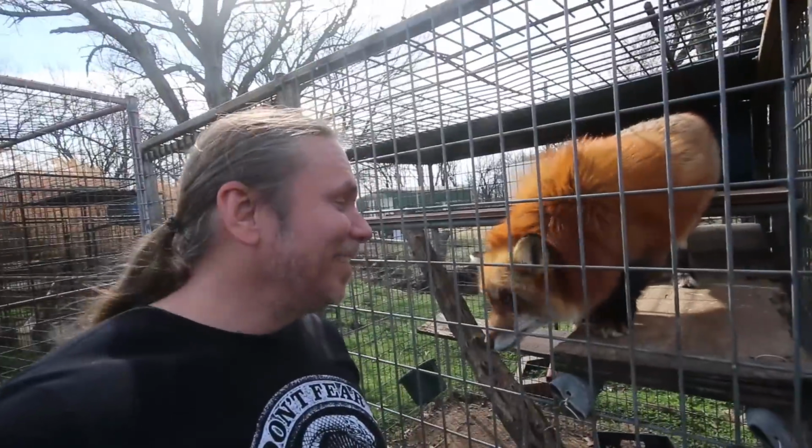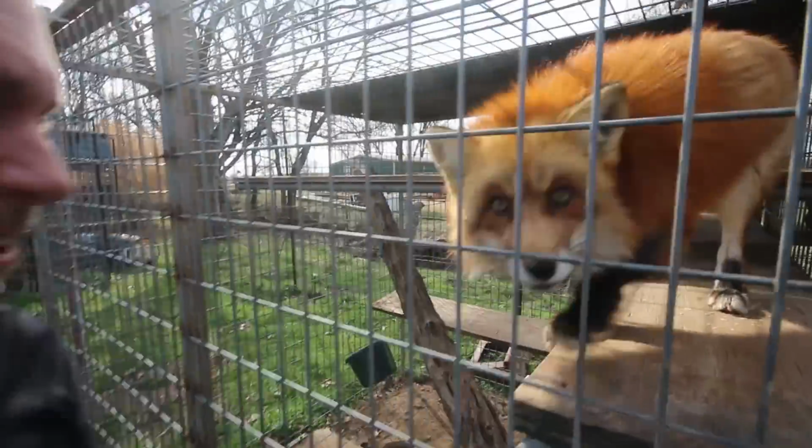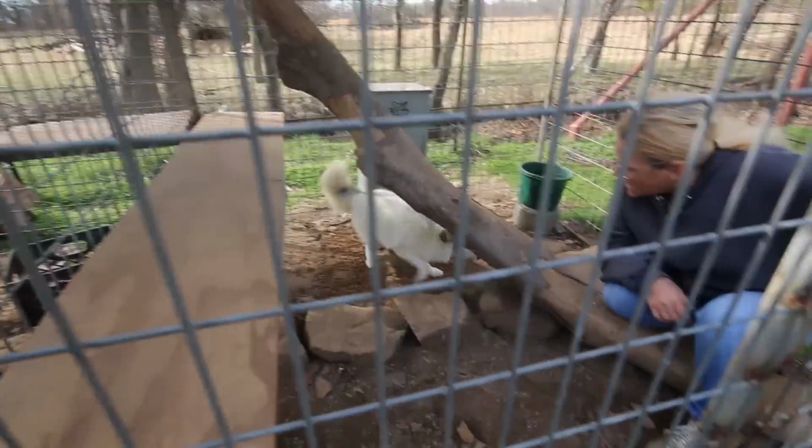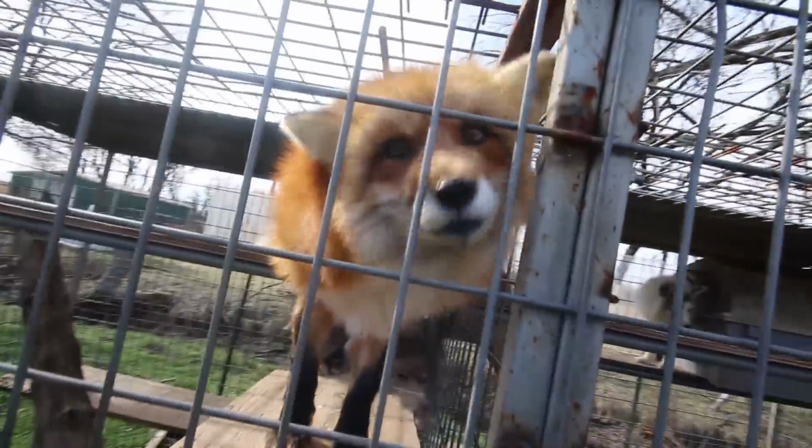Oh my gosh. Take a look at the little red fox. How awesome is that? Hey, bud. What are you doing, Sealy? And look at this one down here. This one is absolutely incredible. That's, of course, a marble fox. Oh, my gosh. These things are so pretty.